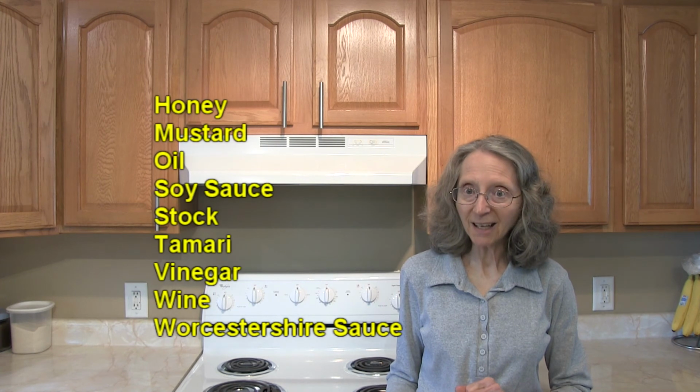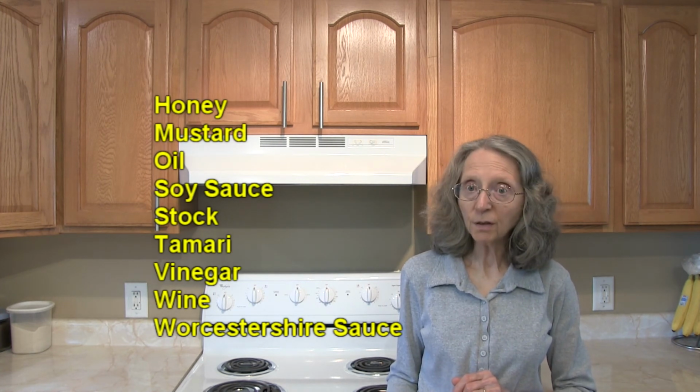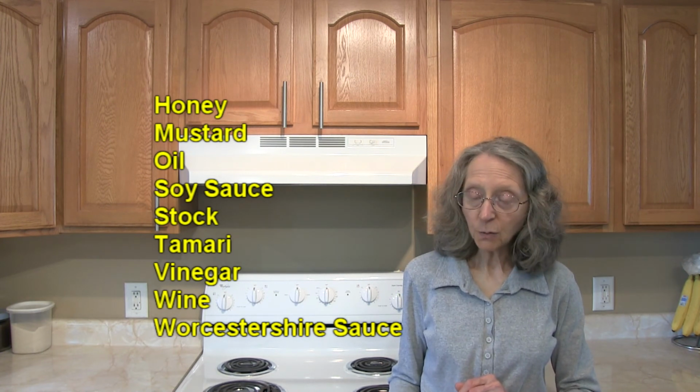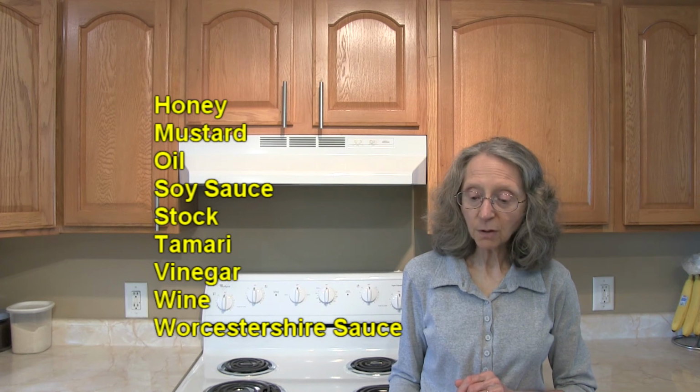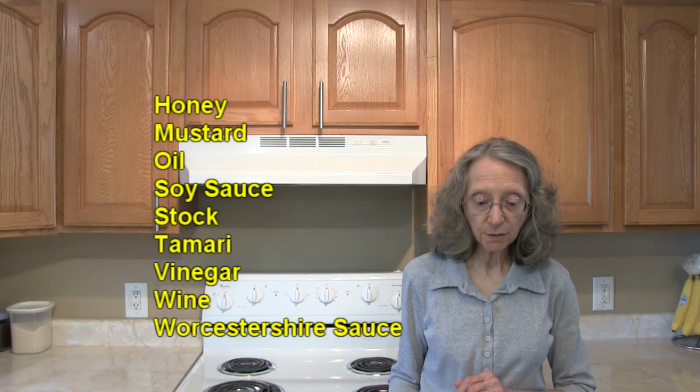In the other foods category, there's honey, mustard as in prepared mustard, oil such as corn oil, hazelnut, nut oil in general, olive oil, peanut oil, pumpkin seed oil, and walnut oil.